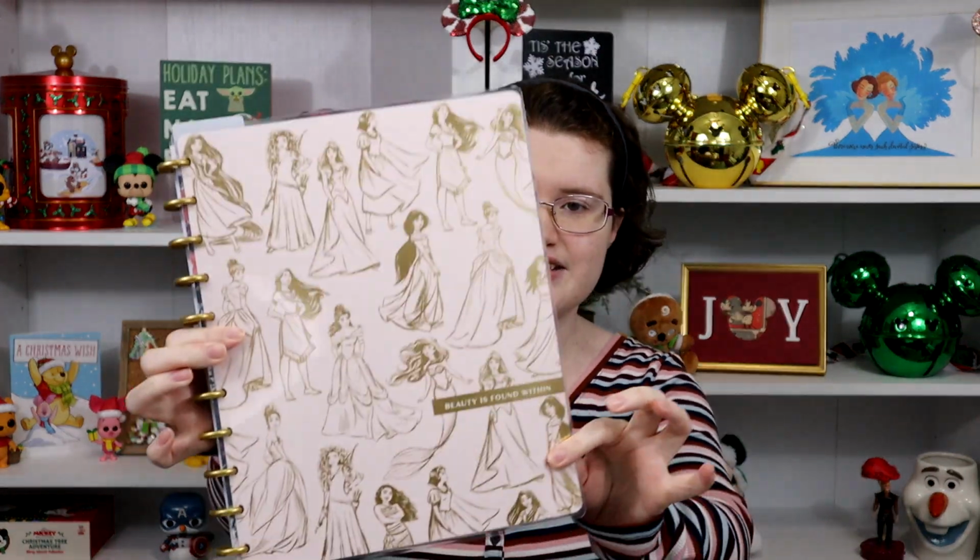This is the Disney Princess Beauty Big Notebook from Happy Planner. I love all of the princess collections that they've done, but this is the one where I got the big notebook. I do have some regular sized Happy Notes, but I decided to go with the big one because I thought I could fit more information on fewer pages just because the pages are bigger. And it's worked out really well for me so far, so I'm pretty happy with this choice. So yeah, let's change the angle and I will show you around my reading journal.